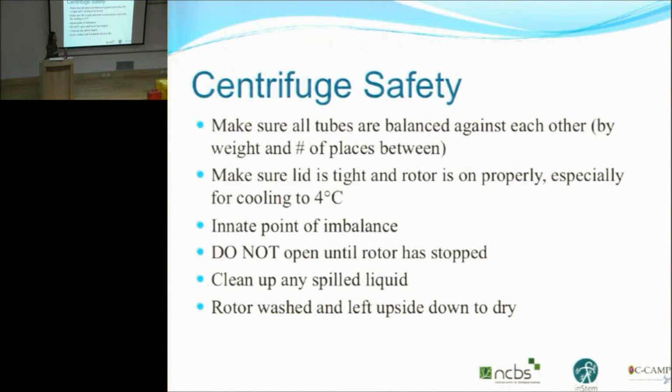I'd like to talk to you briefly because many of you will use centrifuges, from the very small ones to the very big ones. Make sure when you are centrifuging that your tubes are balanced, not visually, but by weight, okay? Also make sure that they're balanced with their placement in the rotor. So they need to be balanced. You can use 3 as long as you have a space between the 3, right? If it's a 6-slotted thing, it's every other. But balance is critical to the proper operation of a centrifuge.